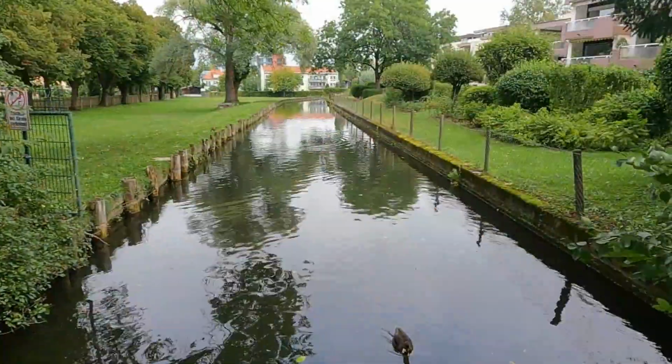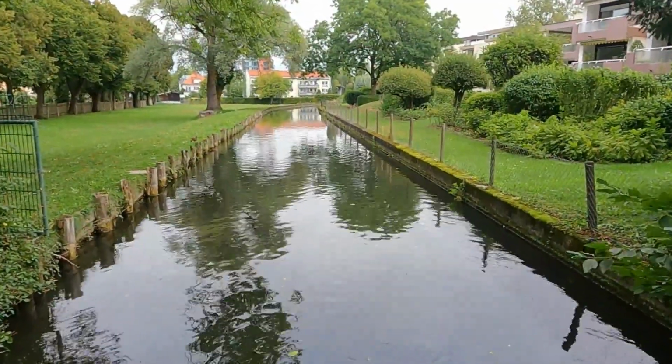And it's quite pleasant here, this little wooden bridge. Heading off into the residential areas. Nice little stream. Really is very pleasant walking around here. Far nicer than using the main roads.